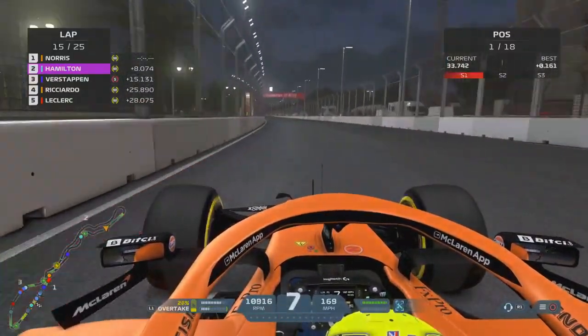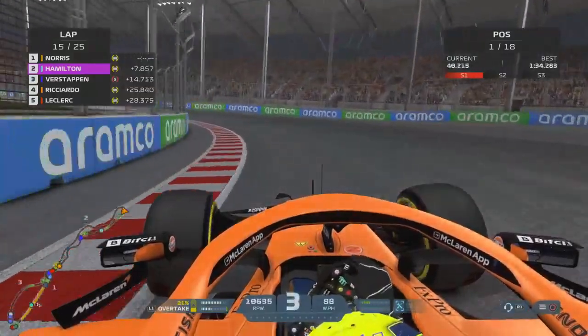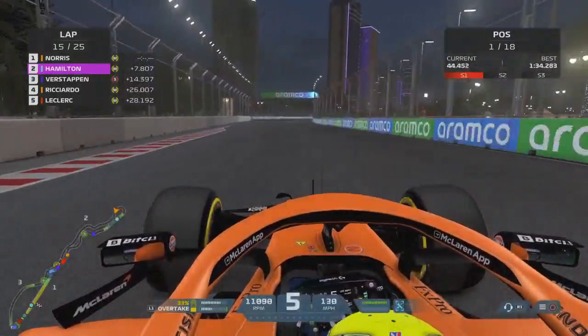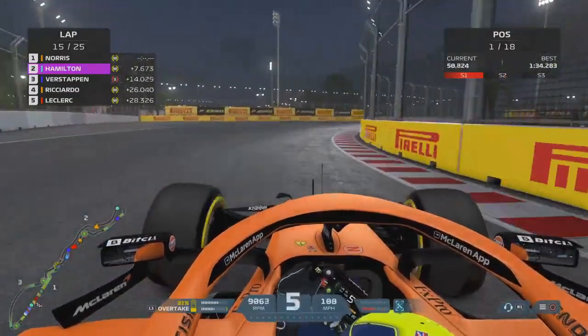As I notice, Verstappen is pitted for softs. I still go on for one more lap, see if I can stretch the mediums a little bit further so I can get a fresher soft tires advantage. Hamilton is under 8 seconds behind me, so I really got to push now.